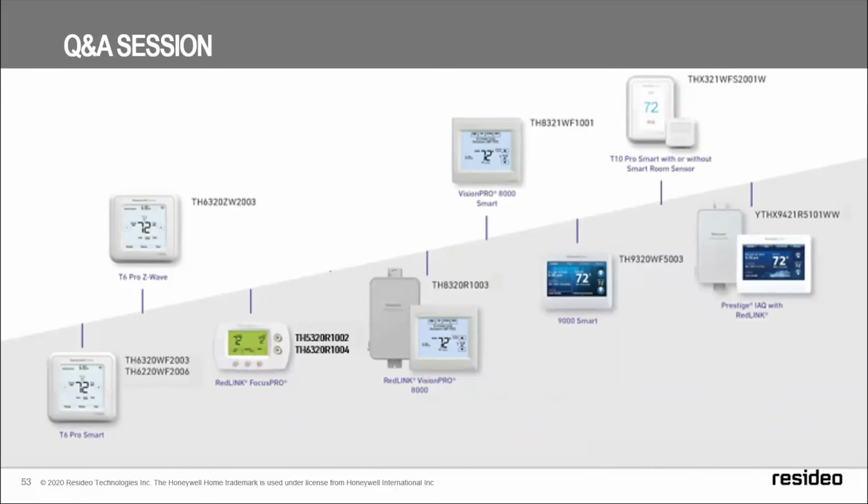In the case of a sensor, we have 2 models of indoor sensor, a C7089R or C7989U. The R works with the RedLINK, the U is the wired one. And then the remaining 4 is for us and you only really need to worry about them. Perfect.